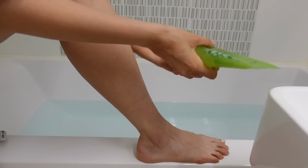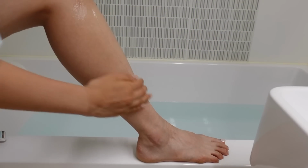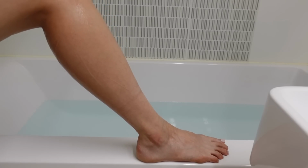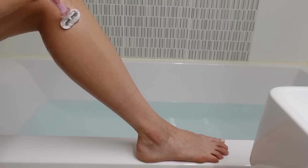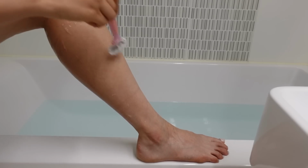Now, the third tip is I used it as a shaving gel and it worked beautifully. Usually, sometimes when I don't have it, I will use my conditioners, but this one worked so well. And because it's so humongo, it worked beautifully. And I forgot to bring my shaving foam anyways to Jeju. I loved it because I got to use this aloe in so many different ways and it worked.